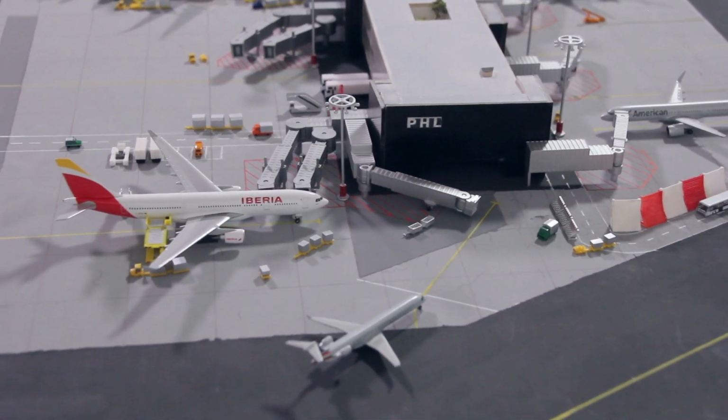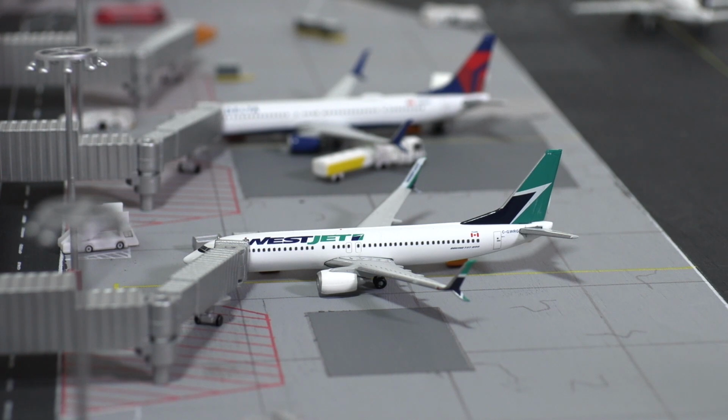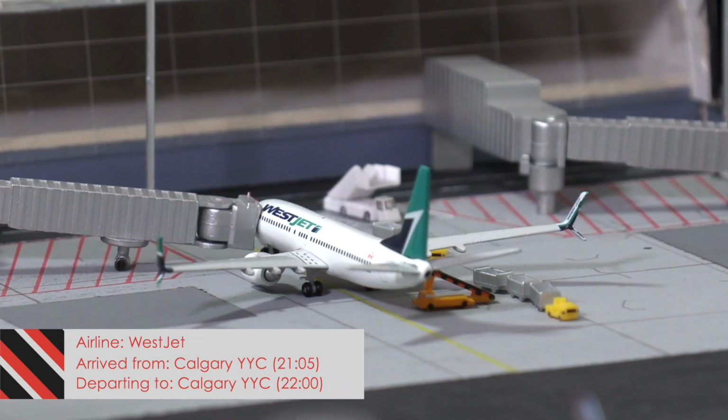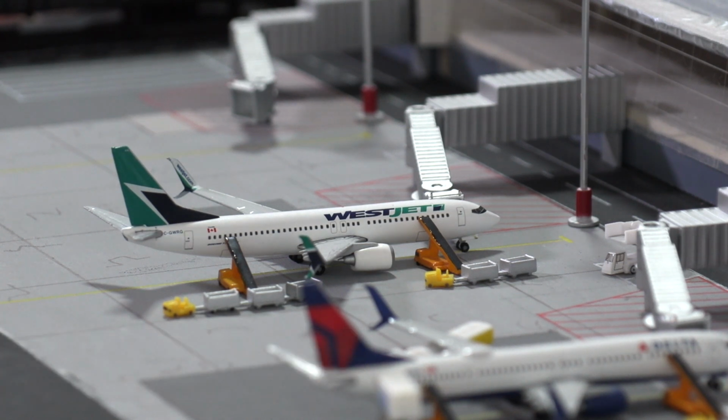And so we start our tour around the airport grounds over at Terminal A, where we have a 737-800 of WestJet that has come in from Calgary in Canada. Passengers are currently deboarding the aircraft and luggage is being offloaded, and as soon as that process has been finished, the aircraft will be prepared for its return flight back to Canada.